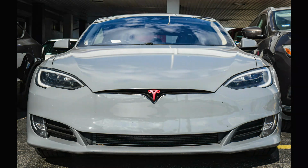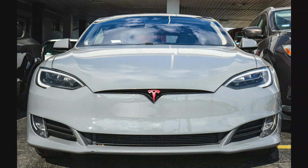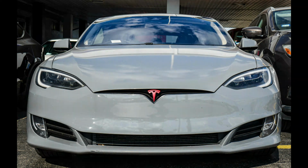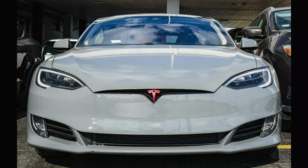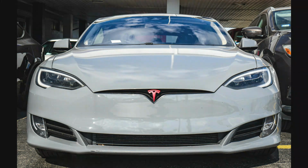For this review, we opted for the long-range version of the Tesla Model Y, which currently retails for $47,900. It boasts a top speed of 135 miles per hour and can go from 0 to 60 miles per hour in an impressive 4.8 seconds. And guess what? I got the acceleration boost, which dropped that time to 4.2 seconds. A fun upgrade to say the least.